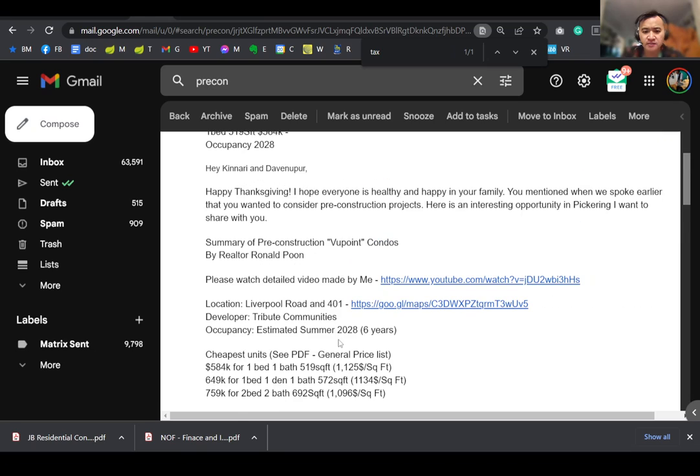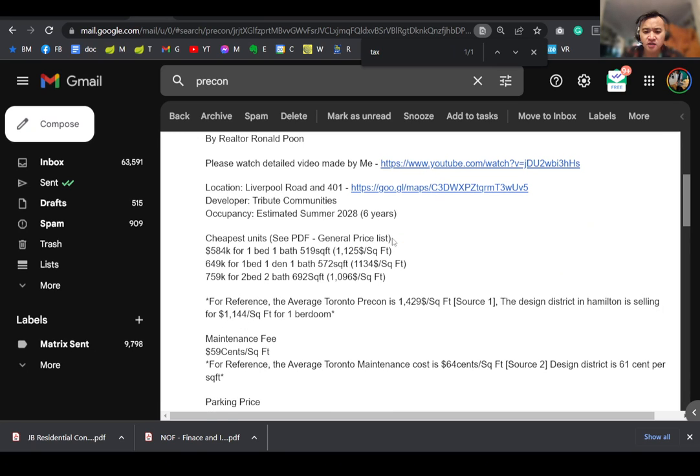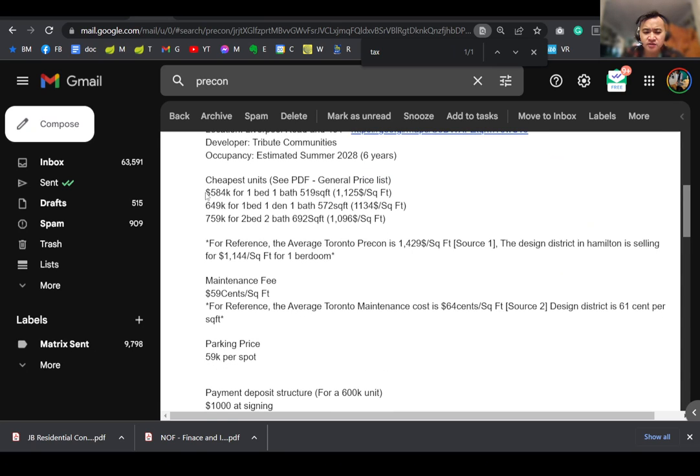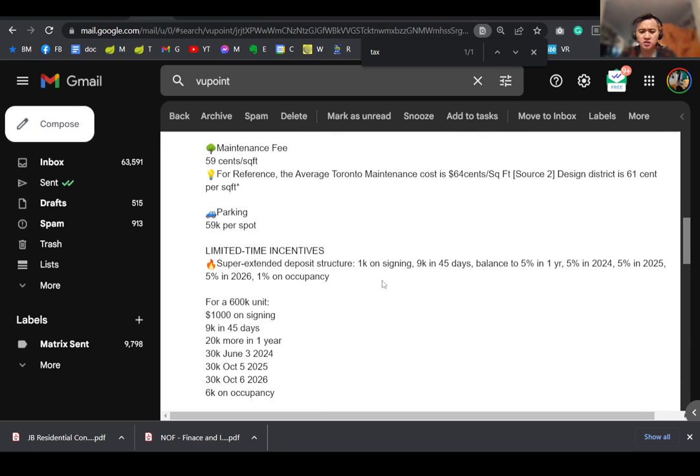So here's an example of Viewpoint condos coming up, and this is a little summary. A unit costs around 584K to 659, but you can get some for around 600,000 as well. And this is the deposit structure right here. The higher your purchase price, the higher your deposits.